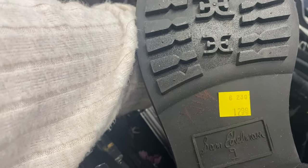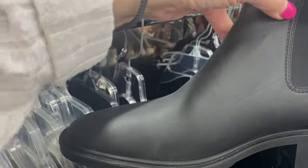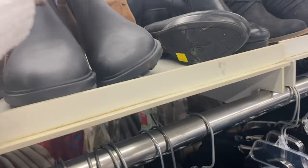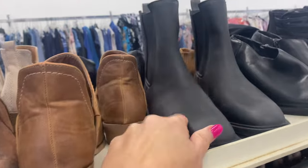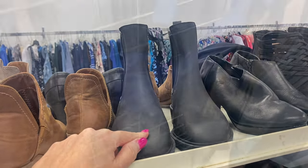I've actually been looking for some of these. These are just to wear for school when it is raining. These might be a $9. They're $13. Ooh, those look comfortable, that thick sole on those. But I am looking for some rain boots. I'd like some that have some funky designs on them though.